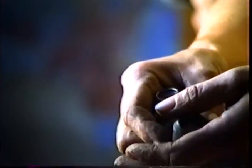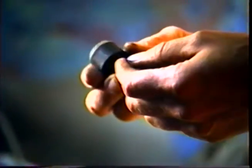These are some of the dies with engraved patterns. To make buttons, they use the same machine, just a different die. To get a die made is quite expensive.